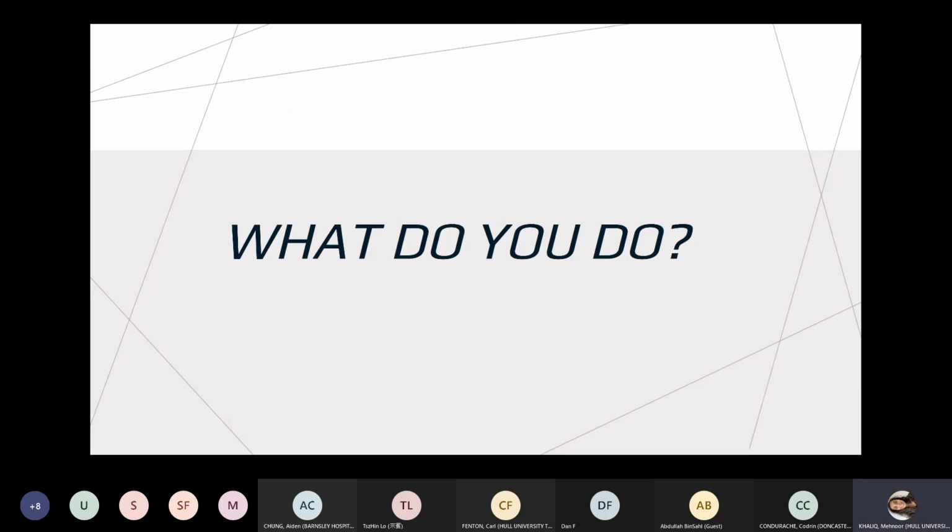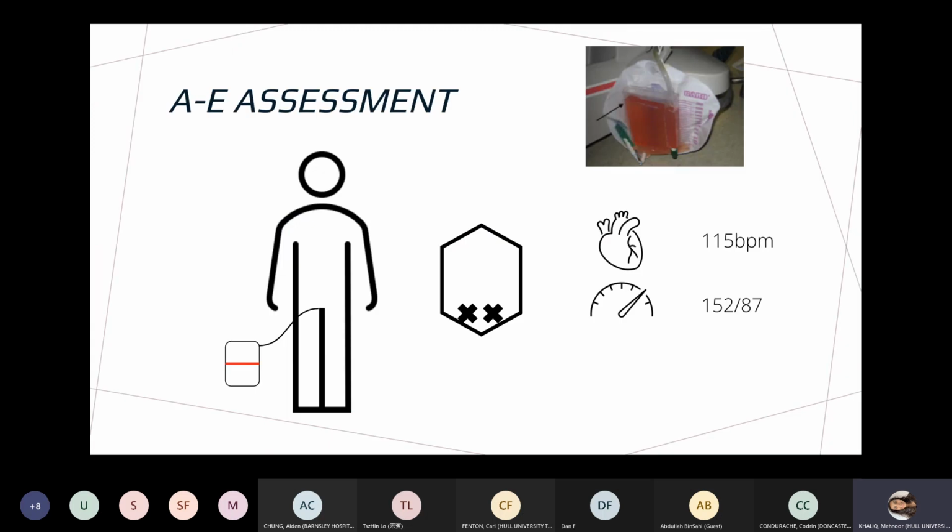So what are you going to do in this situation? How are you going to assess the patient? Your A to E, which is going to be a common theme throughout this presentation. So this patient looks flushed. He's asked for a vomit bowl. He says his pain started suddenly. It's the worst pain he's ever had. It's worse than when he broke his hip. He says it's coming in waves and he feels nauseous, but he hasn't been sick.